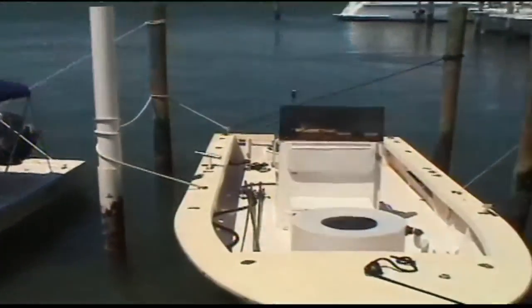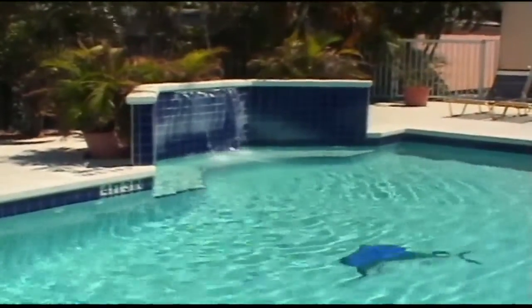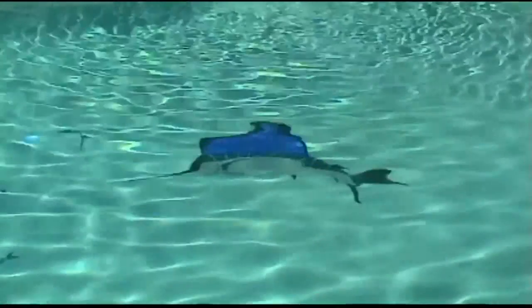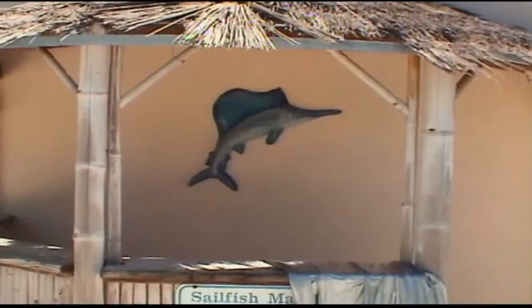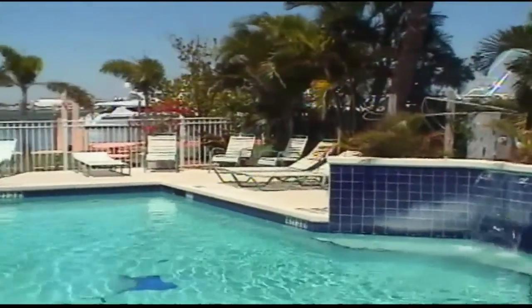And the Sailfish Marina is kind of a focal point for fishermen in the area. Nice pool. And you know where you are by the sailfish at the bottom of the pool. The whole place, of course, has a sailfish motif.